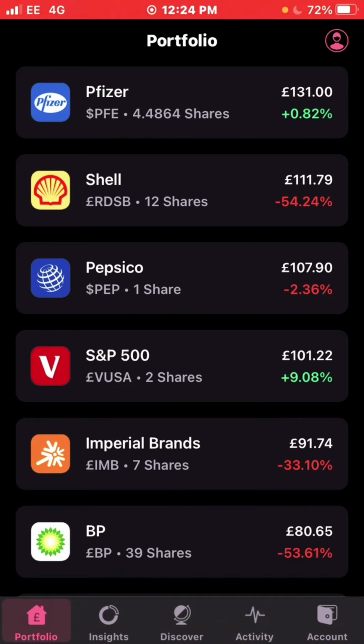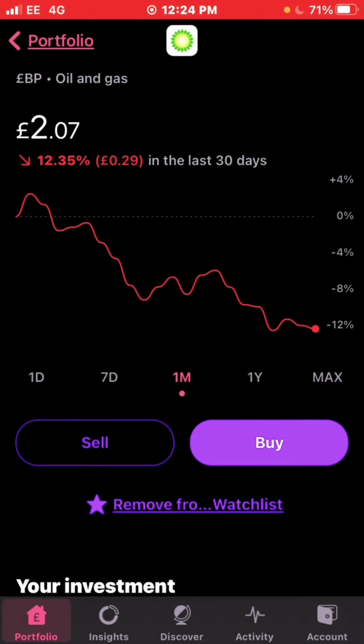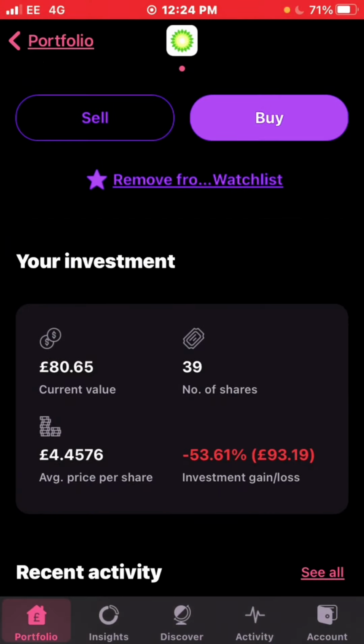Next we have BP, another company I'll be looking to average down in. So down 53.61%, still falling. I do think soon that they'll be in the £1 category. Obviously, again, almost down £100.